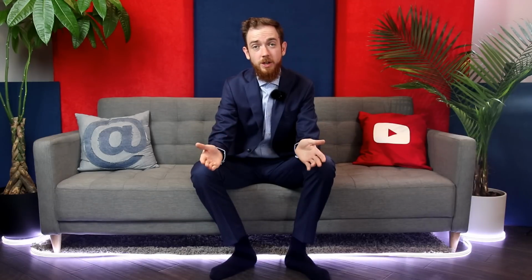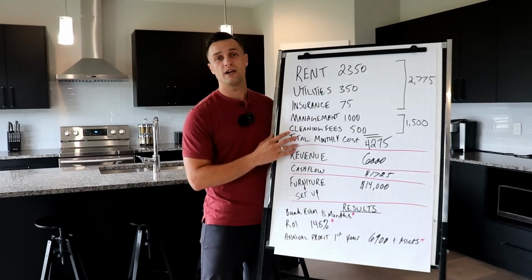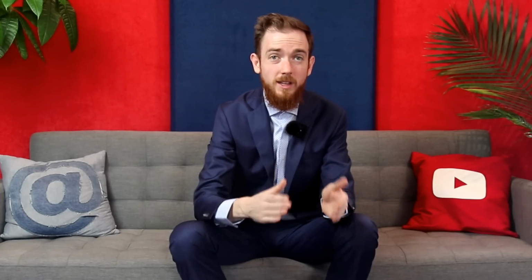In addition, we're going to share with you all the numbers, including what it cost us to furnish the property, what we're making, and how much work it actually takes for us to operate this Airbnb re-rental. We've experimented with multiple different management styles and strategies, and I think we've honed in on the one that really works for us, and we're going to discuss that in this video.